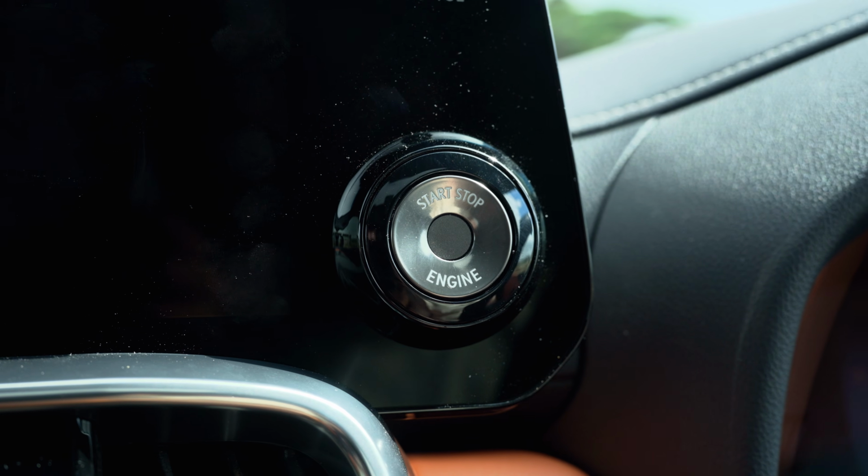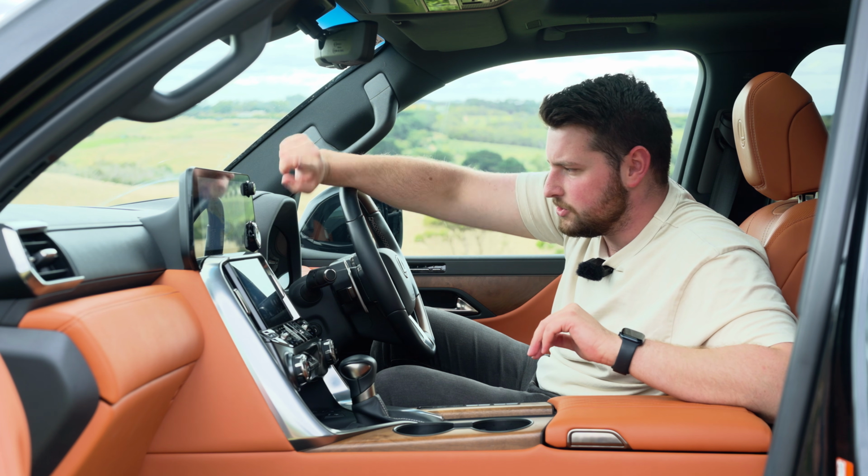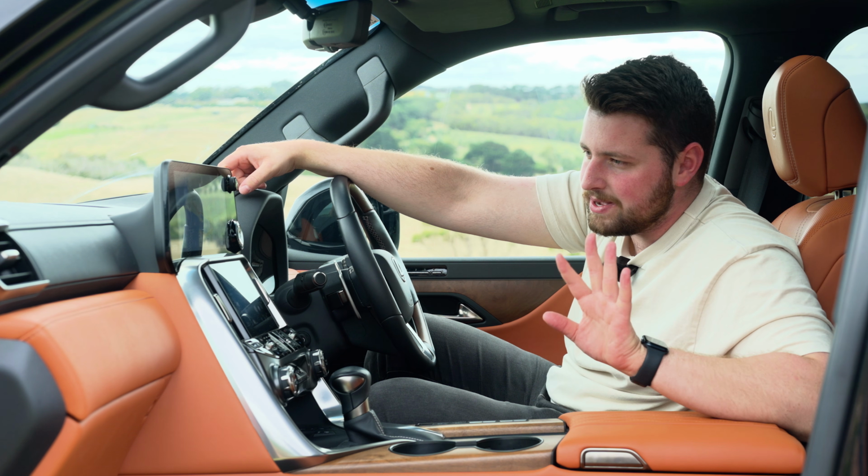Start stop button there, and it's also got a fingerprint reader in there, so if you have more than one user, you can just touch it and there you go. All the settings will be for you, Jacob.